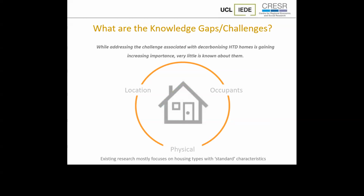Existing research, as we've mentioned earlier, mostly focuses on housing types with standard characteristics, and for good reason. You know, the low-hanging fruit are the most common types, they're the easiest to go for. So all research efforts have really mainly looked at these houses. But as a result, we have very limited understanding of the physical, locational, occupant-related attributes that we mentioned earlier and that Amy kind of expanded on the occupant front.